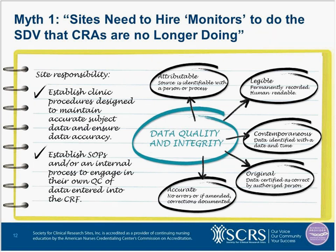If the same person that saw the patient is doing the data entry, they may be just answering questions from memory, which means your source documents may have a blank line because you know what it is. You put it in the system, but don't check the box. It just makes sure that what we cite in our paper documents or our EMR is the same as what's going into the EDC systems.